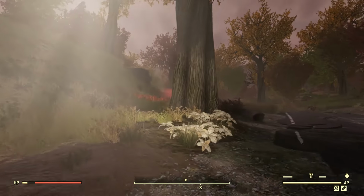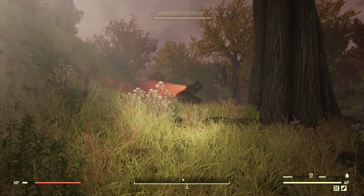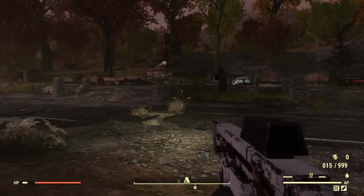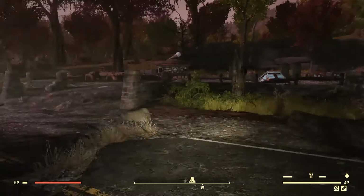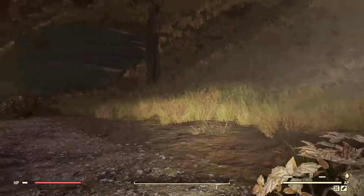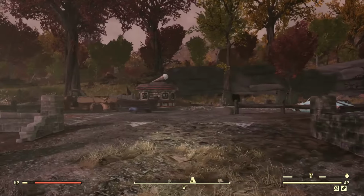Oh, what the heck is that? Abandoned sentry bot. So a random encounter also spawns around here. But yeah, you could plop your camp down on this side too and build your camp like here. And then just have the ice cream shop in front of your camp if you want to do it like that.